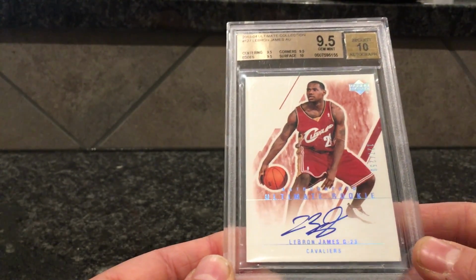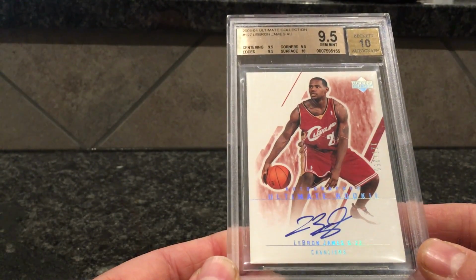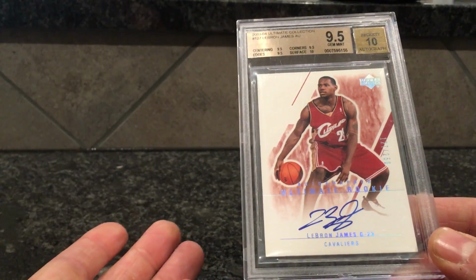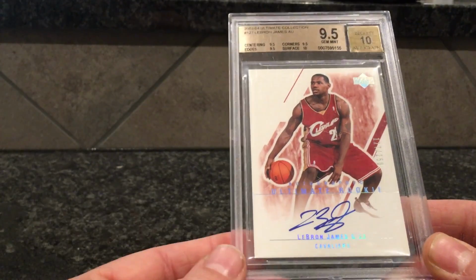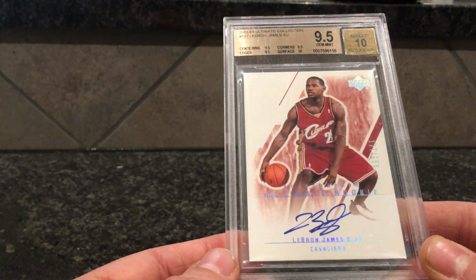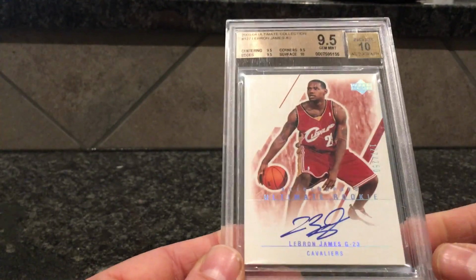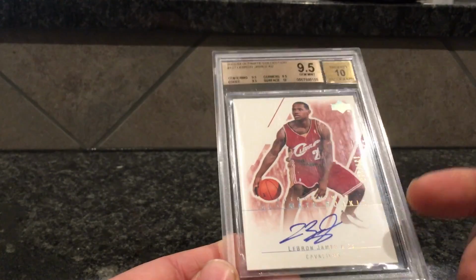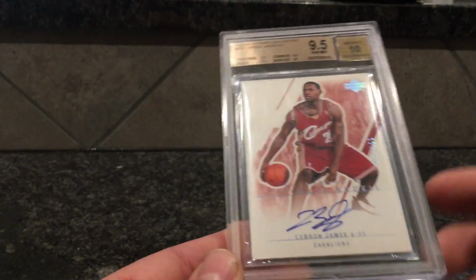So could this card potentially be a crossover candidate? Yeah, I've talked to PSA about it, and the amount of money they want to cross it just doesn't make sense to me. They want like 2,000 or 3,000 to cross this. Plus the risk of cutting it out and putting it into their holder. For a card this valuable, I just don't think it's worth it. It looks perfect to me in this case.